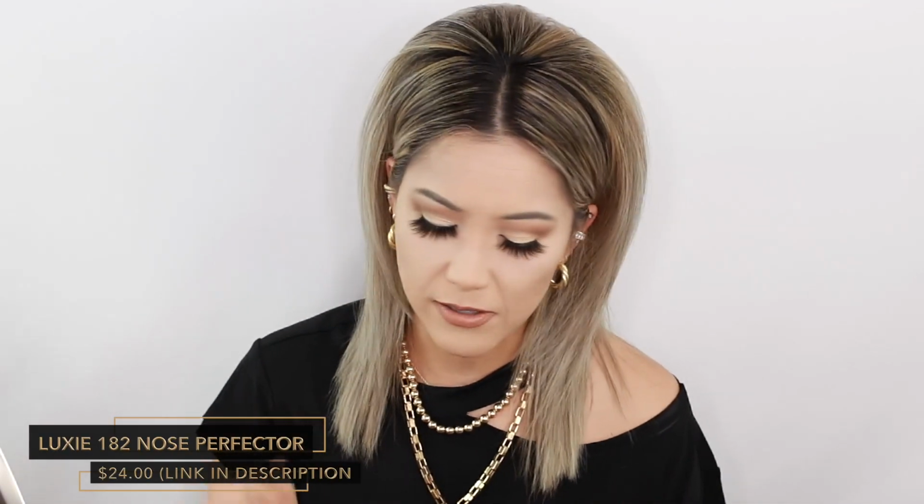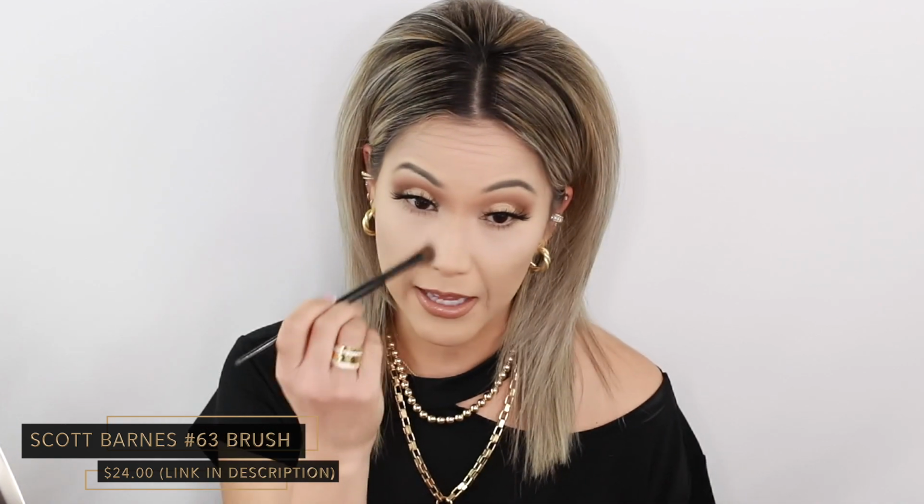I'm going to quickly touch on the brushes I like. So I have another Luxie one that I use for my powdered one. I just collect 2 of those on hand. And then I also like the Scott Barnes number 63. This is actually an eyeshadow brush, but I think it works really good to go down the nose. It has such a nice shaping to it. It's just very easy just to roll down the face.